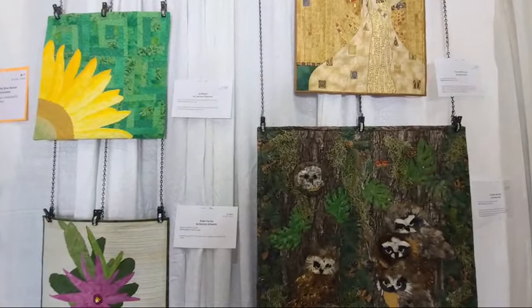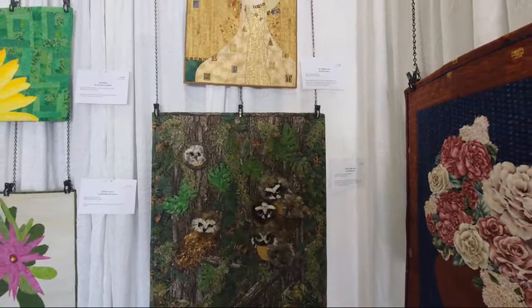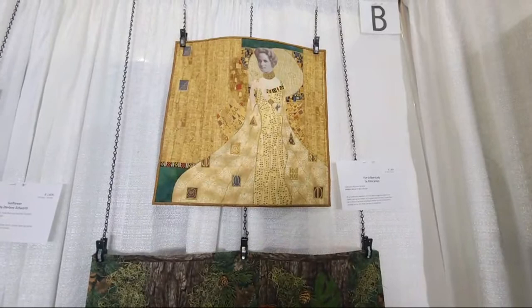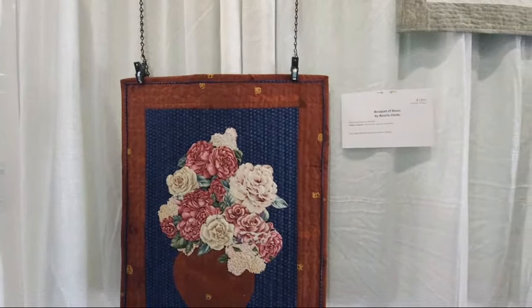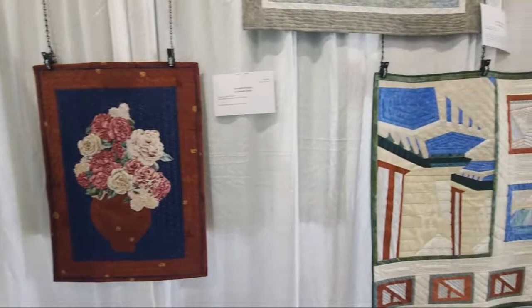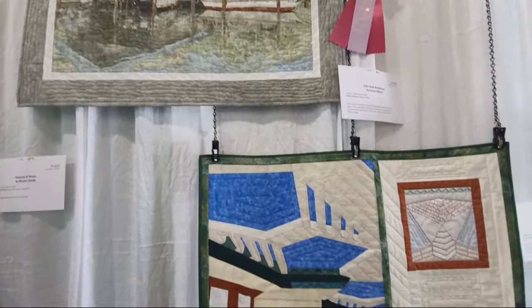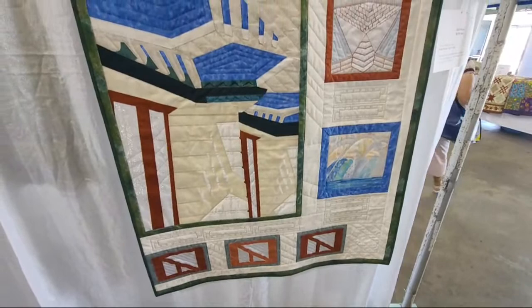This is by Pamela Zek. This is called Screech Owl. This is by Ellen Simon, the Golden Lady, still in the pictorial category. This one here is by Rosalie Clark. Here we've got one. This one is by Susan Mastry, and this has got an honorable mention. And this is by Ellen Simon.